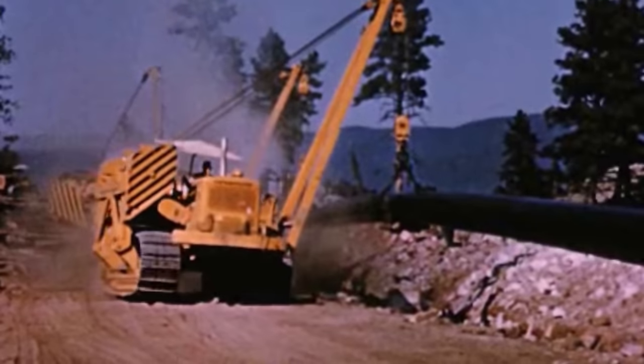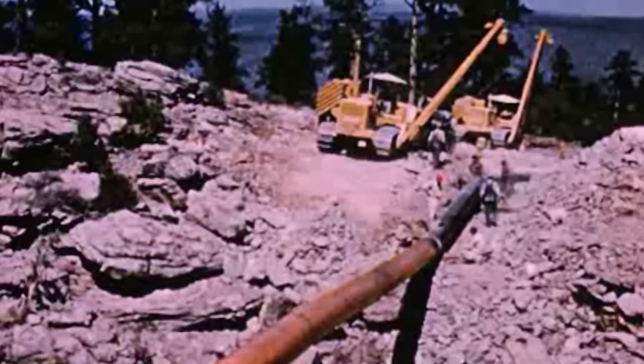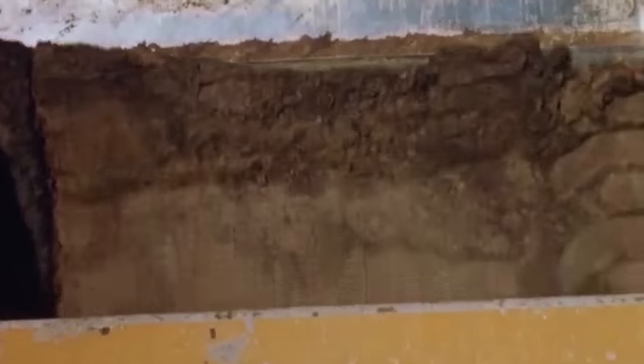The number 583 pipe layer, designed to lay all kinds of pipe over all kinds of terrain. The new low bowl scraper line, loading, carrying, and spreading material.